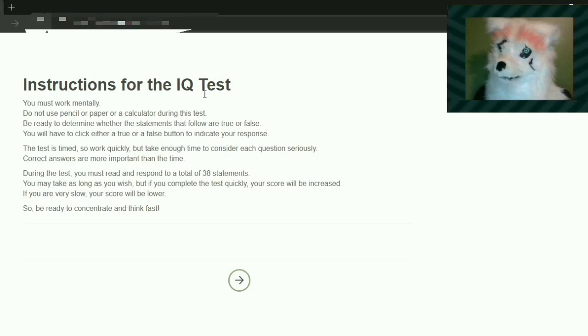So let me see. Instructions for the IQ test. You must work mentally. Do not use a pencil or paper during this test. You determine whether the statements are true or false. You will click either true or false to indicate your response. The test is timed, so work quickly, but take enough time to consider each question seriously. Correct answers count more than the time. During your time, you must read and respond to 38 statements. You may take as long as you wish, but if you complete the test quickly, your score will increase. So be ready to concentrate and think fast. Okay.